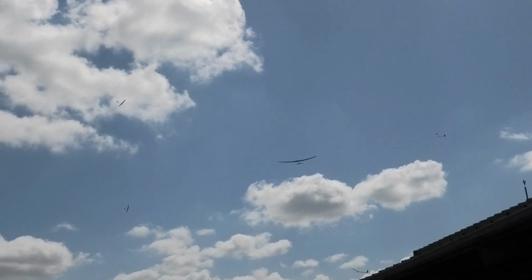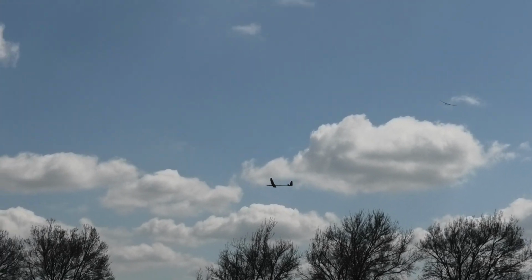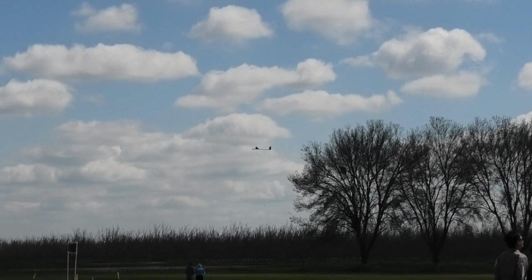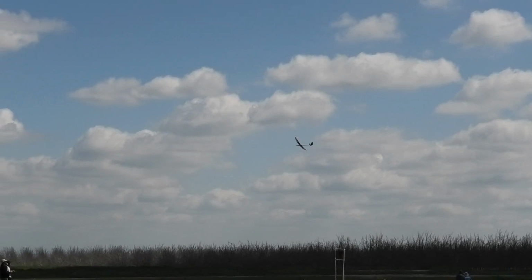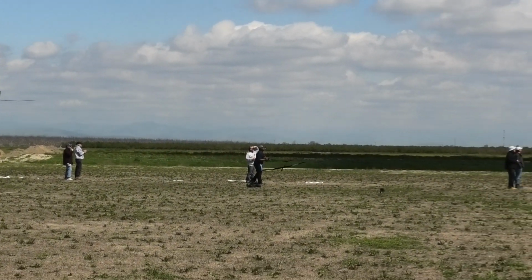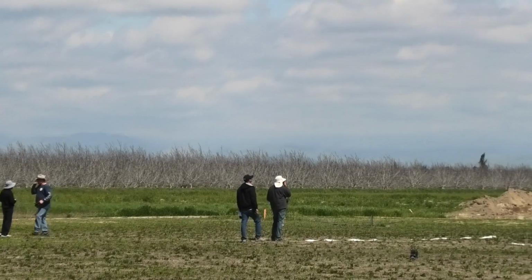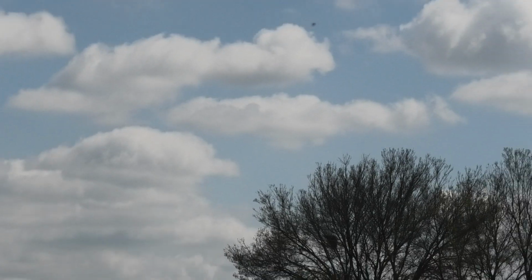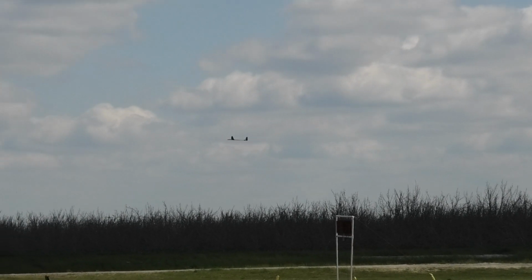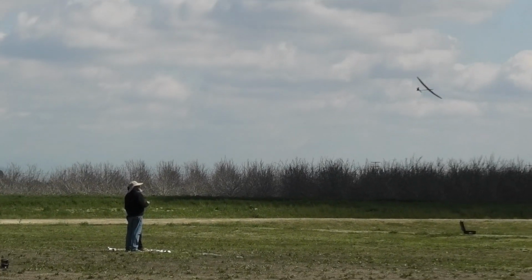There we go. Junior seems to have climb rate. Playing right over my head real low. Oh, man. Let's see. I don't know who's flying this Volo. 6:30. Maybe Kent Nogi. He's a very good pilot.